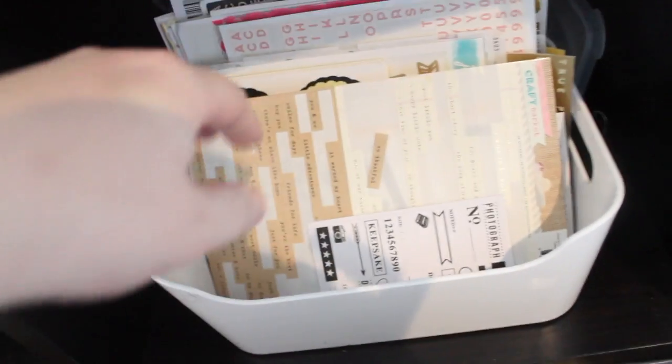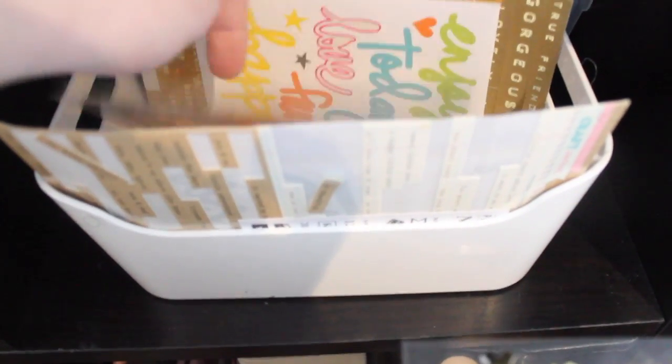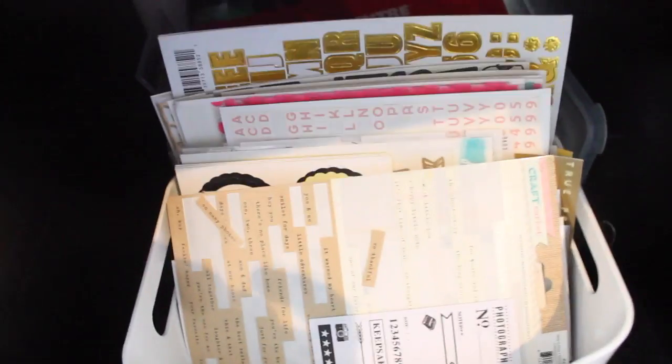And this one here is all of my label stickers, basically stickers in general. All my little word alpha stickers, bits and pieces like that. In the back there is memorabilia, I should say. But yeah, basically all my stickers and things. Speaking of which, I need to pop that one in there.